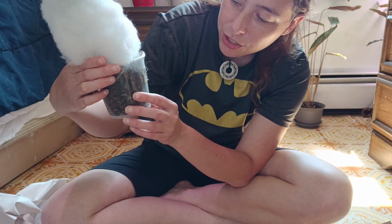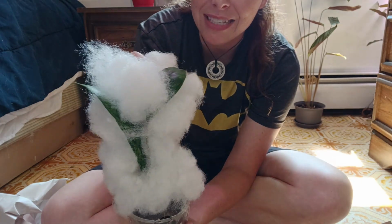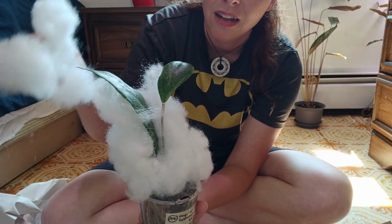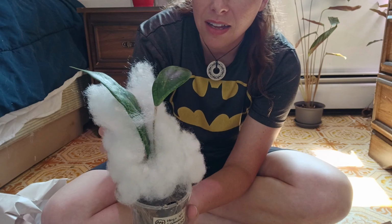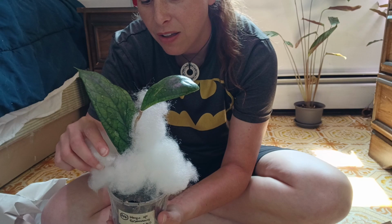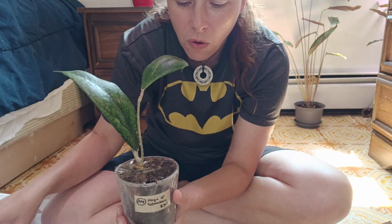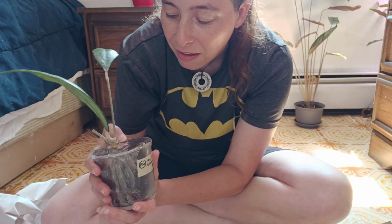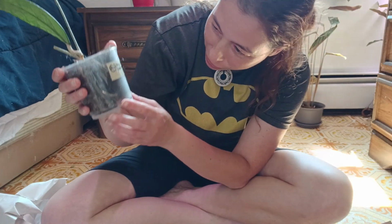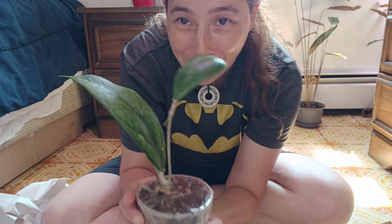Hoya SP Germany A4. This is the plant, SP Germany. Oh, this is gorgeous. Oh, what a cute little cup. Oh, I could cry right now. I'm so happy.